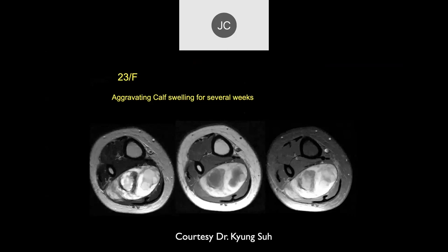Okay, 23-year-old female, aggravating calf swelling for several weeks.